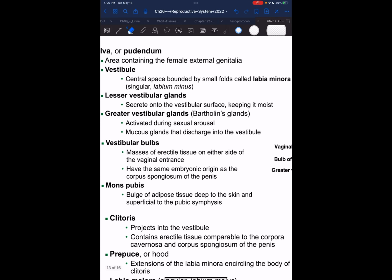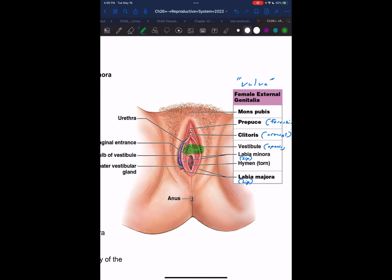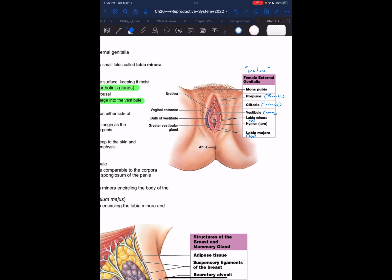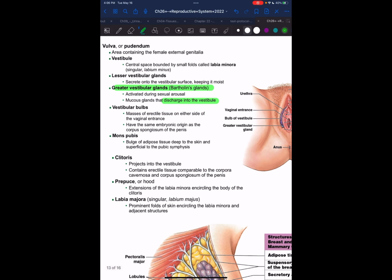Greater vestibule. Sorry, let me get my highlighter. Greater vestibule will discharge into the vestibule, into the opening, right? The outside, what's denoted by these arrows here. Yes. And then the vestibular bulb.